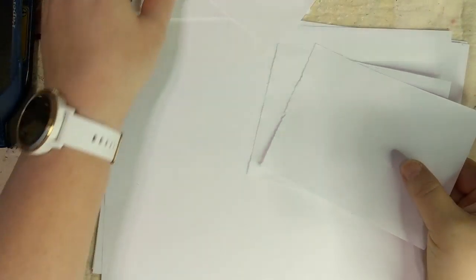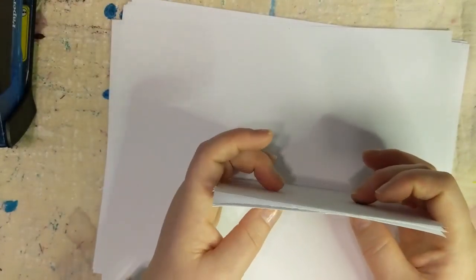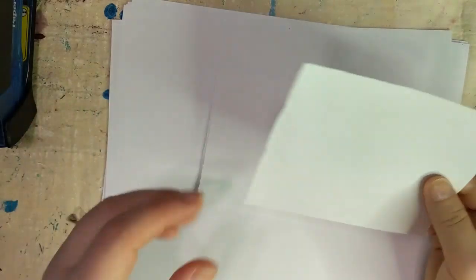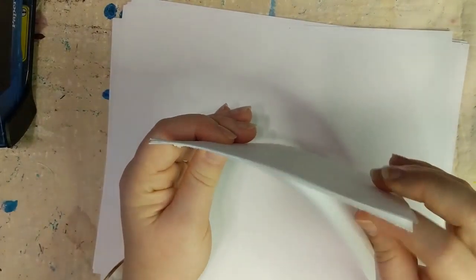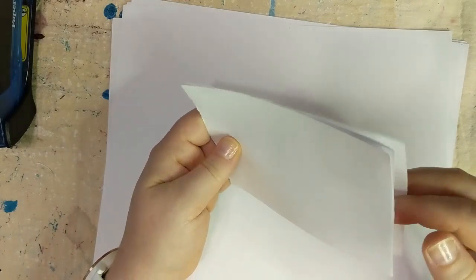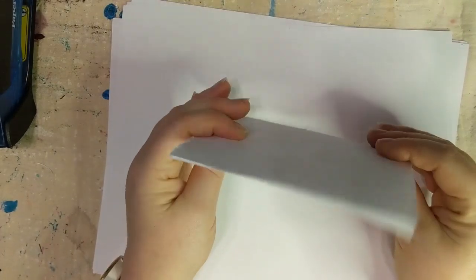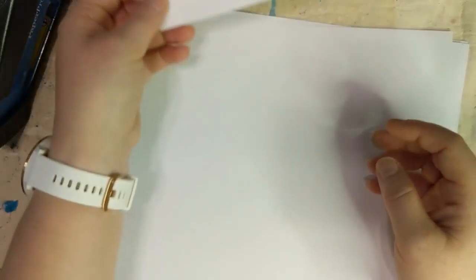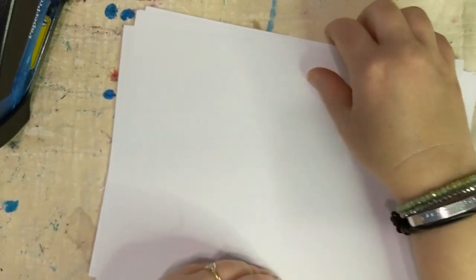So any way you make your pages, whether you tear them or cut them, you're gonna want a stack of them and they're all gonna be the same size. So I don't mind the edges being torn. I'm just gonna go ahead and use this. I would suggest sets of 8 pieces of paper. Right now I've got 4: 1, 2, 3, 4. Your staples and your books work best if there's no more than 8. So I'm gonna go ahead and do one more piece of paper so I can have 8 pages to my book.